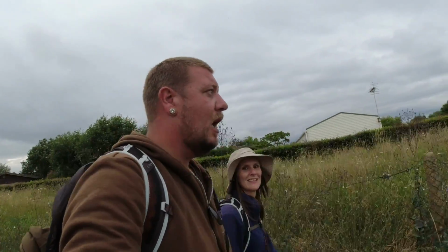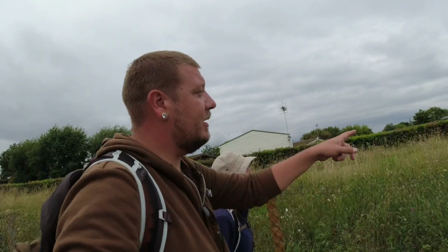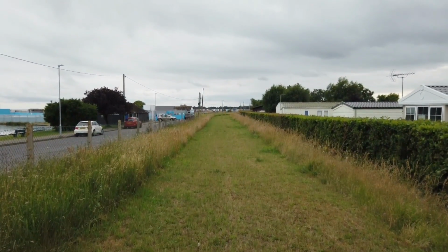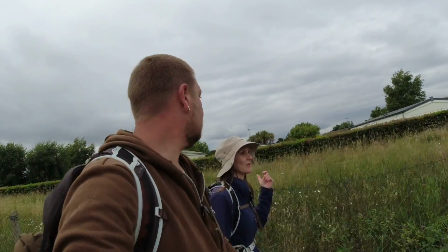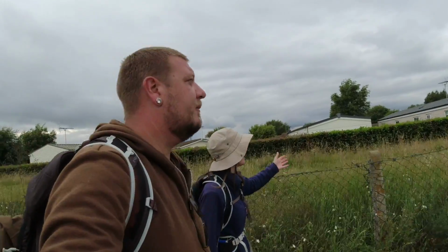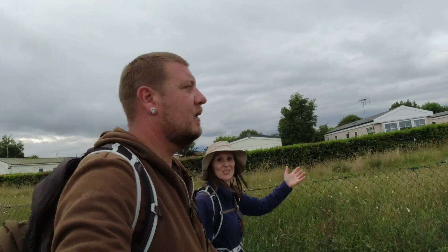So nearly at the station. We're actually walking along the original trackbed up the top here. This is the trackbed, and you can tell that they've recycled these posts. So these are the same posts that they had on the Wivenhoe side. Yes, so they are. They're obviously a remnant from the railway. And for some reason, you can't actually walk along this bit. I don't know why. The trackbed is fenced off for some reason.